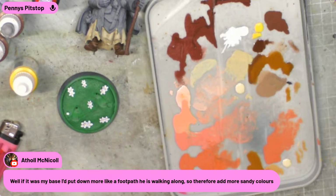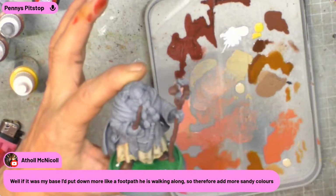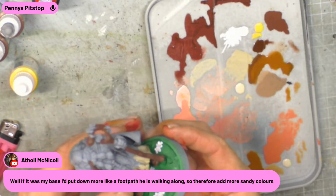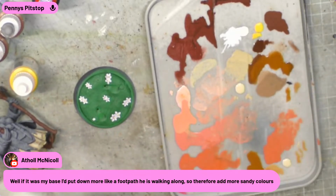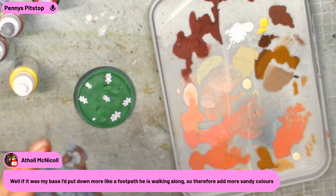Right. So let's start wrapping this up. I think I can do the rest of him now on the base. Do you agree, guys? So what I'm going to do is I'm going to glue him on. And I still can't get this. If anyone knows how to open this bottle, then I will be extremely grateful. Right, so I'm going to glue him on the base, and then I'll black around the outside. And I don't think there'll be any more time after that, but if there is, I'll try and get a wash on this stuff so that we can crack on with that next week.